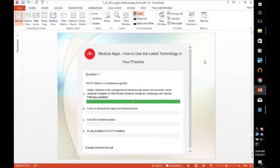ASCCP Mobile is a smartphone app that, and everyone correctly stated that it's one for the management of pap smears. This one, unfortunately, is not free to download, and it is available to all. You do not have to be an ASCCP member.